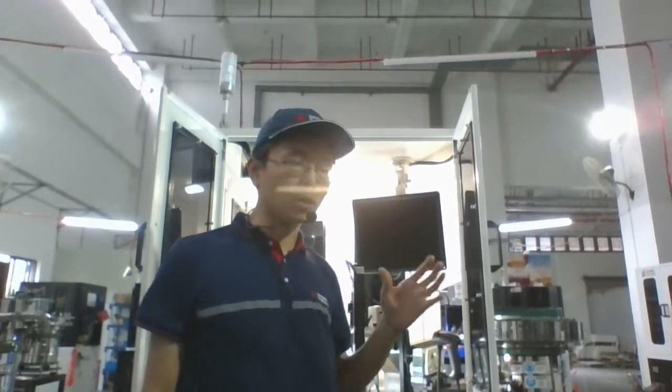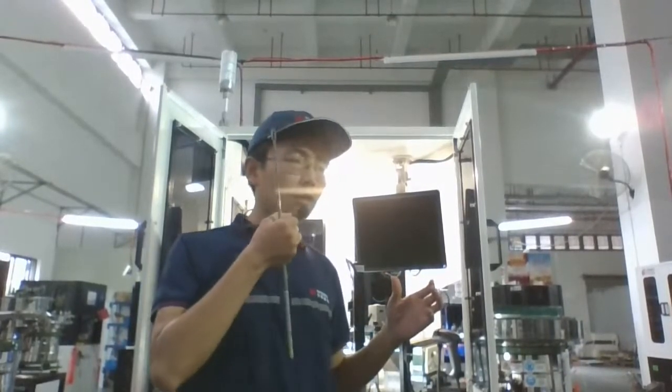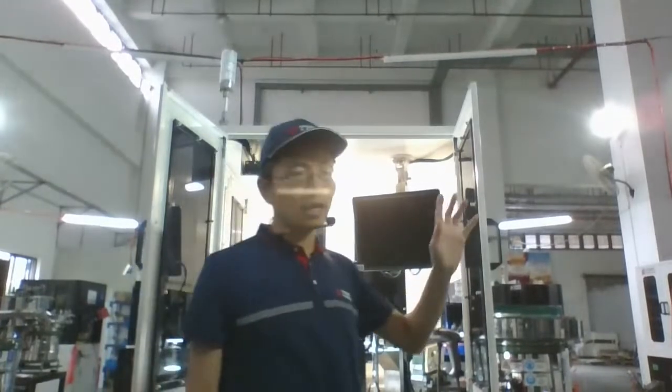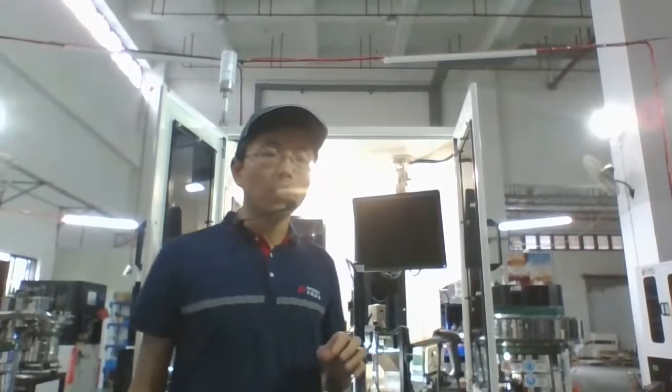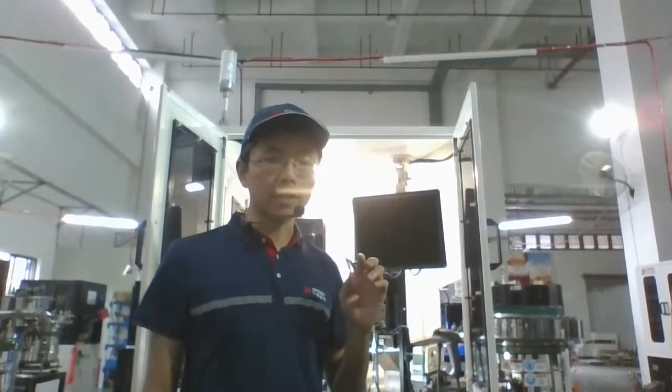Maybe the part is bigger, or maybe the structure of the part is complicated. In that case, we may need more workstations, so we may need a larger glass cell. We may adopt a glass cell with a diameter of 600 millimeters or even 800 millimeters. Our machines are highly customized. We can tailor make them according to your requirements. We can adjust and modify it as you require.